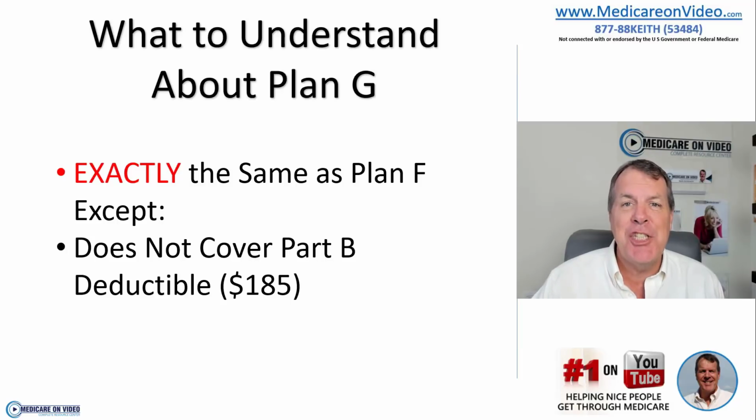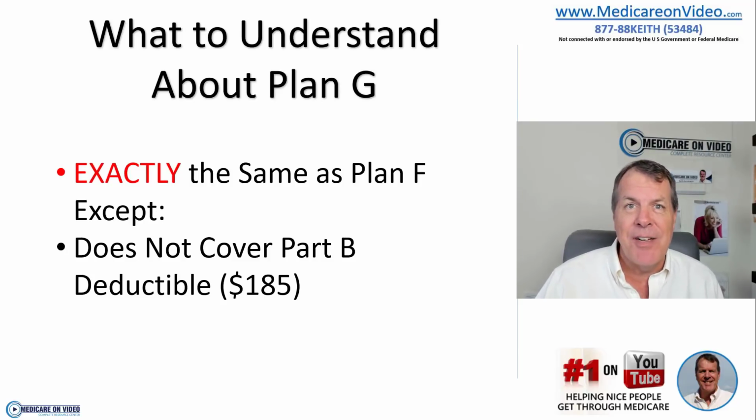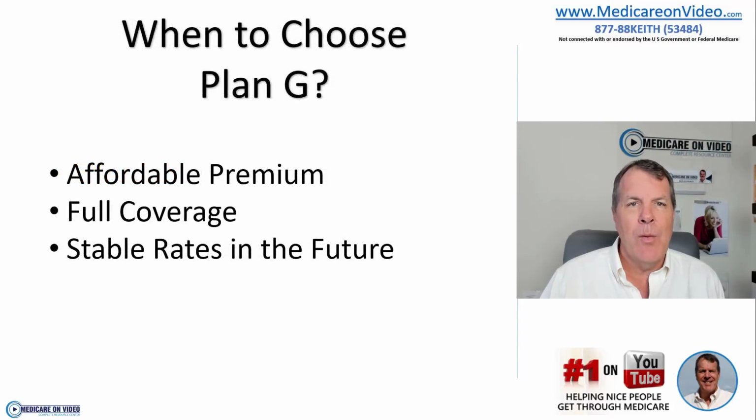So what to understand about Plan G? Plan G is exactly the same as Plan F, with the exception of the Part B deductible. So Plan G is Plan F. The only difference is it does not cover the $185 annual deductible. I have no idea what kind of health insurance you're on right now, but I would bet dollars to donuts, as they would say, you have a higher than $185 deductible. You probably have a $2,000 or $3,000 deductible. So going to a $185 deductible and at the same time saving $200 or $300 in premium for the year, obviously easy to do.